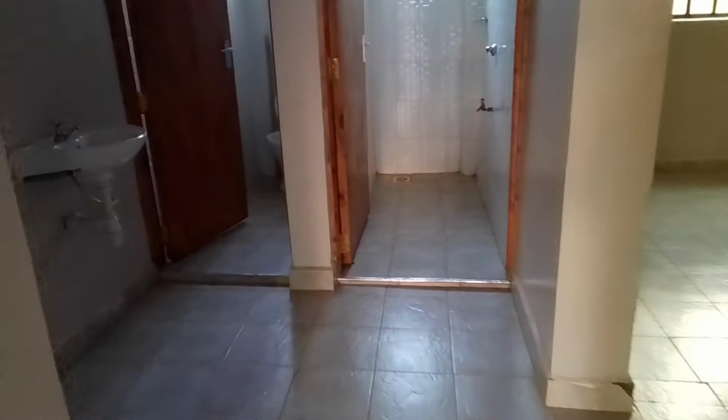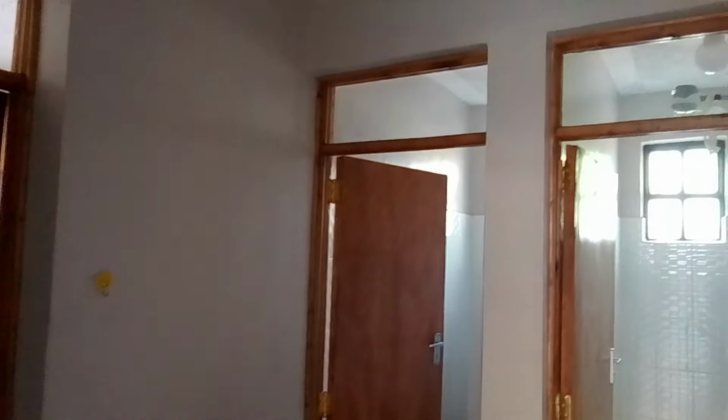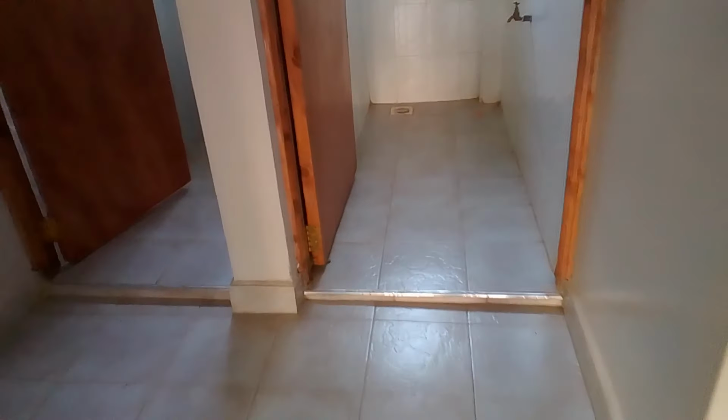Yes. So this house is not a master en suite, but it enjoys a lot of space. This is the common toilet and the common washroom. They are separated, which is a good thing. The house is very well kept. Though it was occupied before, it looks new. That's a good thing.